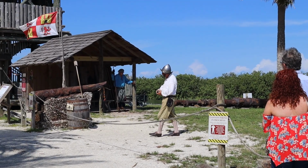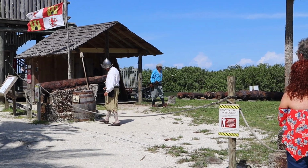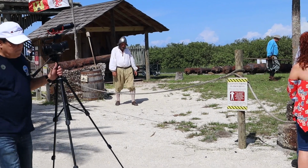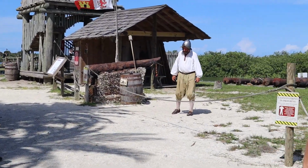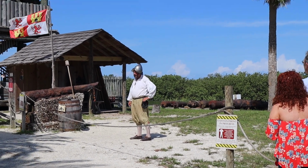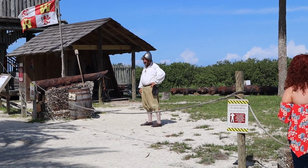Guess what we're not going to do today? Now, even though that would be pretty impressive, something you would remember for a while, you also wouldn't be able to hear anything for about an hour, so we're not going to do that. We're going to fire in smaller loads. After we fire the cannon, I'll tell you how much gunpowder we actually use. I think you'll be surprised.